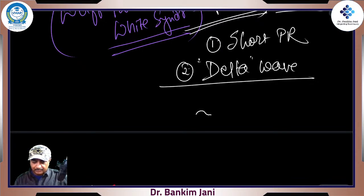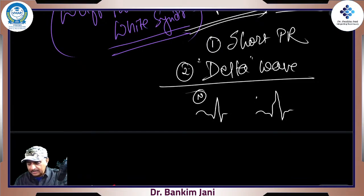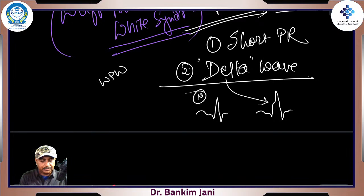So this is the P wave, and normally the QRS complex goes like this. This is normal. In this case, there would be the delta wave. So why should the delta wave occur? Because there is an extra channel and that is telling the ventricles, come on, contract, start. So this is the P wave and it goes like this and this. This is how it goes. This is what is called the delta wave, which is the characteristic of this WPW syndrome.